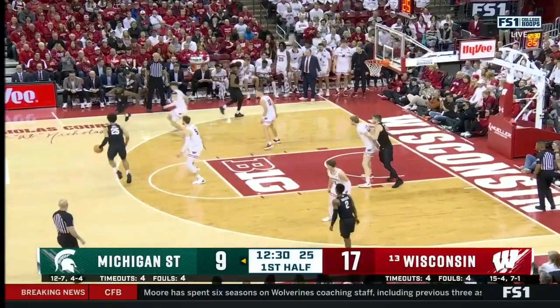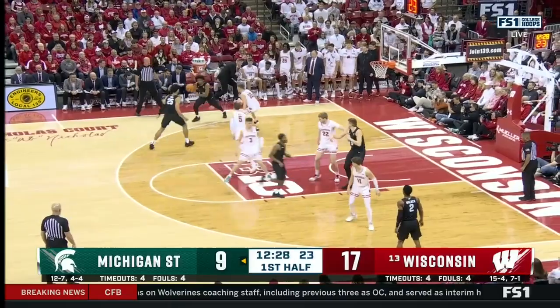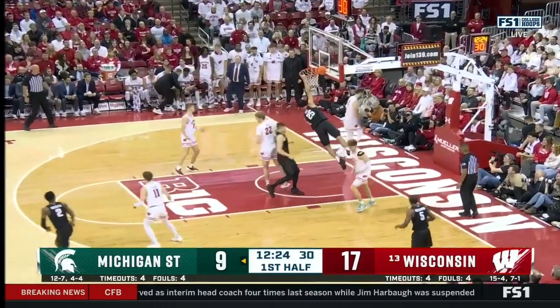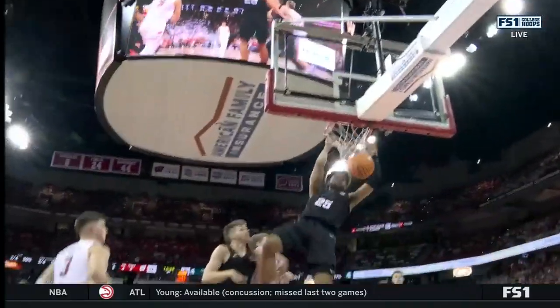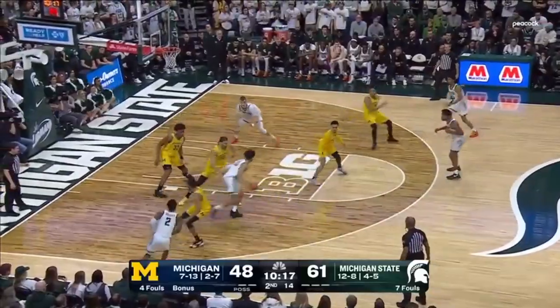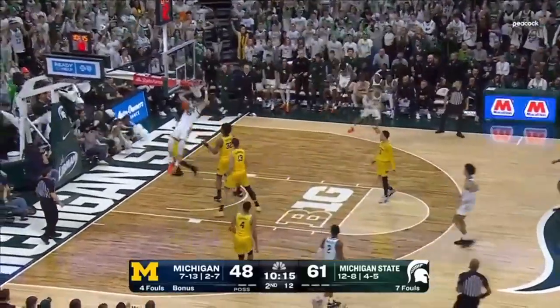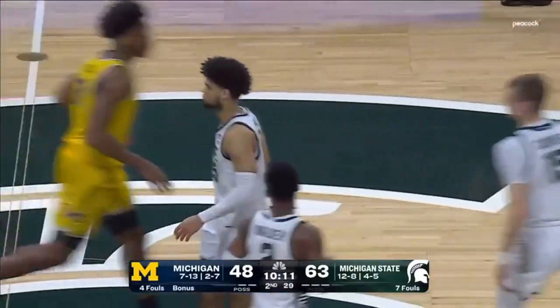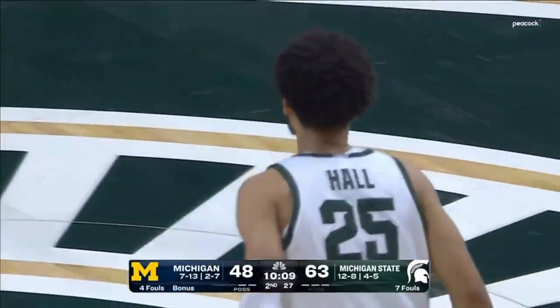Wisconsin has scored on their last 7 trips on that end of the floor. Hall right to the rack. And we talked about the screen and roll action for Michigan State's been 15 to shoot. Hall. Oh, quick fade inside. Cooper rocks the rim. I don't know where Terrence Reed is going because Conwell had totally stopped that. Malik Hall.